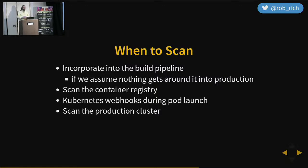Now, the cool part about scanning the container registry is that we capture all of the things that are built. Now, if we grabbed it in the build pipeline, then that's perfect, but the assumption of scanning inside the build pipeline is that everything runs through the build pipeline. Are you running any off-the-shelf containers? Nginx or Redis? Those didn't go through your build pipeline. So we can't just assume that the build pipeline will catch everything.